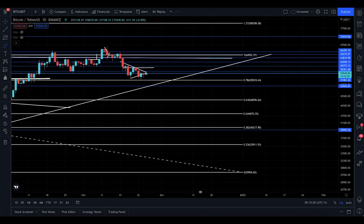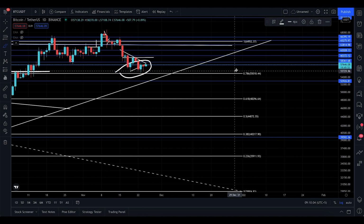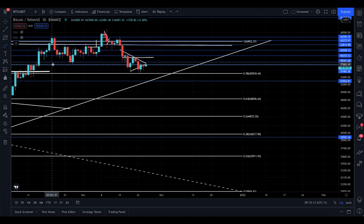The 0.786 is a big level of support. If I zoom in right there, you can already see we are bouncing off this, and this is a leading indicator nonetheless. So there's a 50-50 scenario right there. So if it's 50-50, you start investing 50-50.